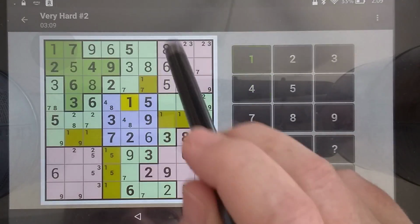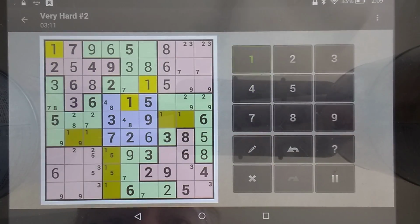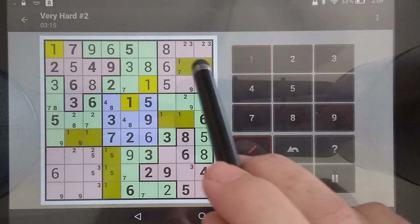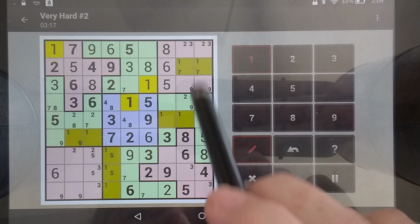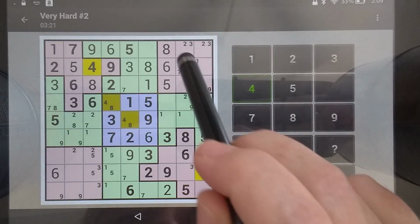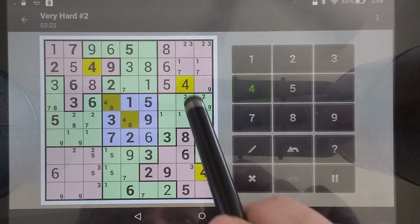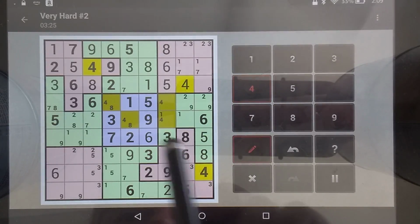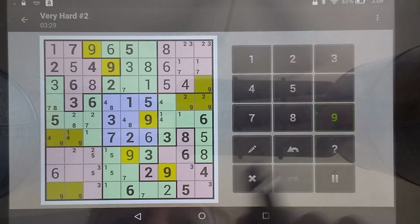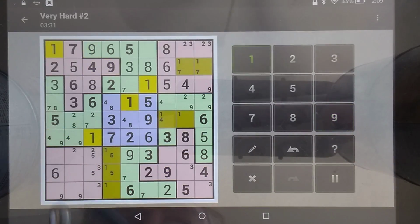Oh, I didn't put my 1 in when it forced it out, so that helps too. Now that's a forced pair between 1 and 7 and 2 and 3, so that's got to be 1, 2, 3. This has got to be the 4's combined with the 9's. There's a 4, so there's that. We know that's got to be the 4's, which means this 4 has to be somewhere down here. That's now a forced pair between the 4's and the 9's, so that 1 has to be over there.